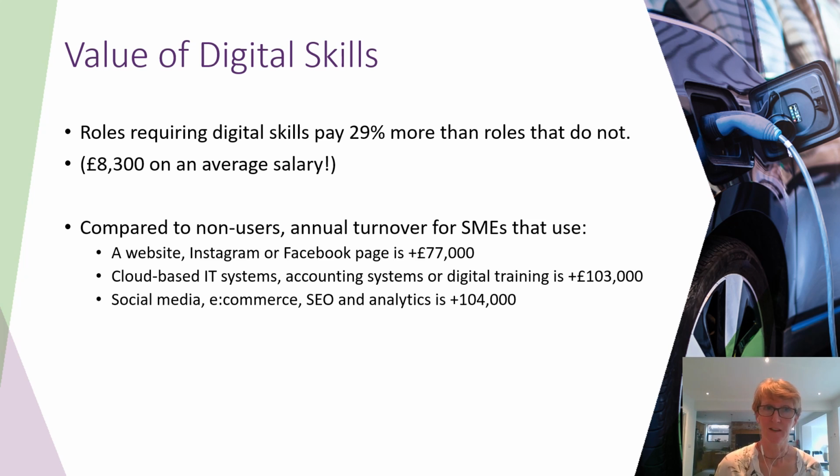The next benefit and the direct value is that actually compared to non-users, the annual turnover for small and medium-sized businesses that use digital products is much higher. So for example, a business that uses a website or an Instagram or a Facebook account in order to increase reach and turnover is more than £77,000 greater than the equivalent industry or business that doesn't use those tools.